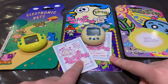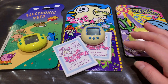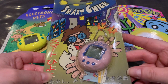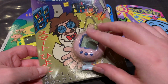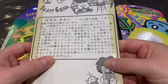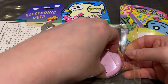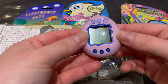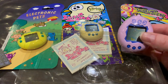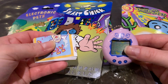And actually the chick pet one, since I couldn't find my virtual pet a couple of years ago, I actually bought online another chick pet that looks like this. So the packaging is different. And there's like this crazy scientist guy, and the packaging was really, really damaged and it doesn't work. But I just so wanted to find my old pets, and since it's what got me started collecting tamas. So this one is pink compared to the other one, and it also has the exact same instruction manual.